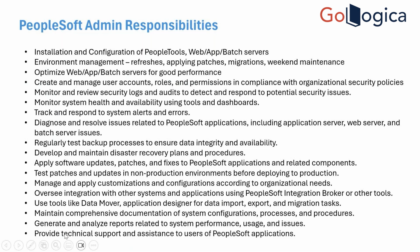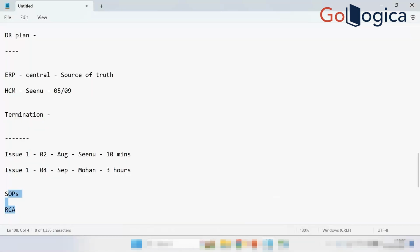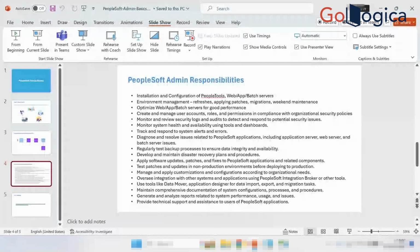Then provide technical support to end users. The end user is saying, "Hey, I'm not able to upload this document. What should I do?" So you will have to work on those kinds of tickets to see what has gone wrong. You might have to connect with the user. All those things are also your responsibility. Any question on this? No more.